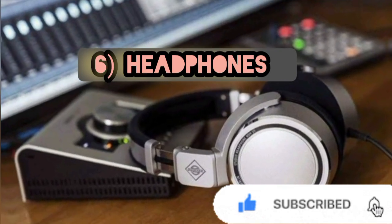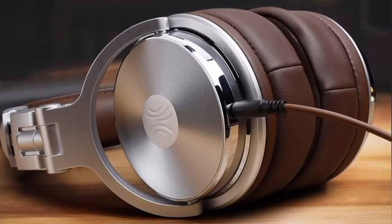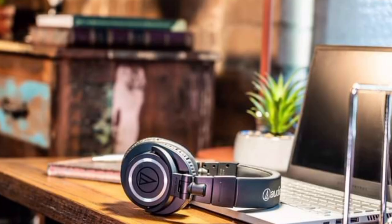Number 6. Headphones. Buy a pair of studio-quality headphones for critical listening and tracking during recording sessions. Closed-back headphones offer excellent sound isolation, making them suitable for both studio and mobile use.